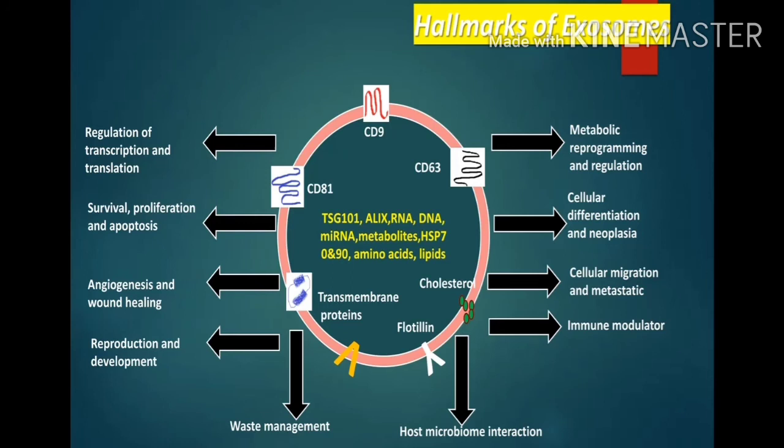The next one is waste management. Exosomes have a role in waste management, as it was initially stated that exosomes are garbage disposals. Then they play a role in host-microbe interactions. And there is a role in metabolic reprogramming and regulation, for example in the regulation of cardiovascular diseases, neurodegenerative diseases, and other metabolic changes in the metabolites, which can lead to certain disease conditions. Also in cellular differentiation and neoplasia, cellular migration and metastasis, and they act as immune modulators.